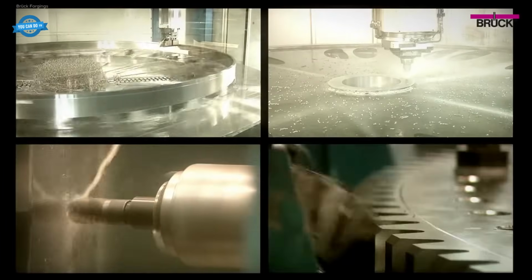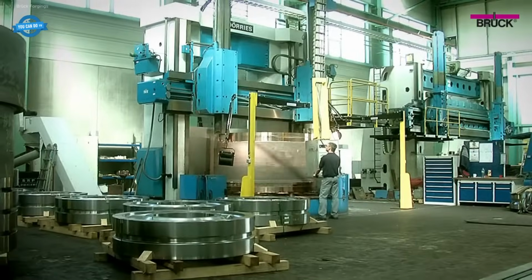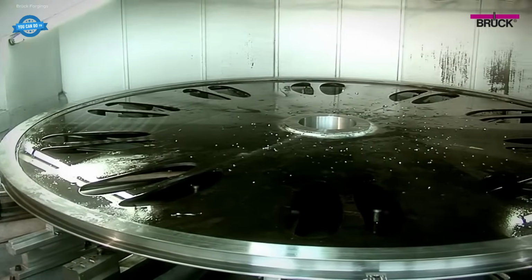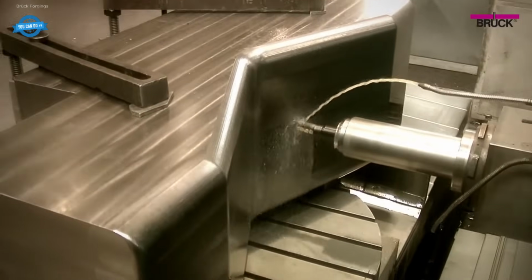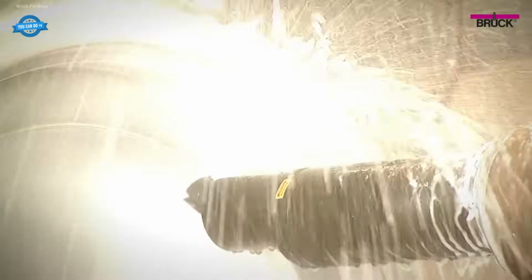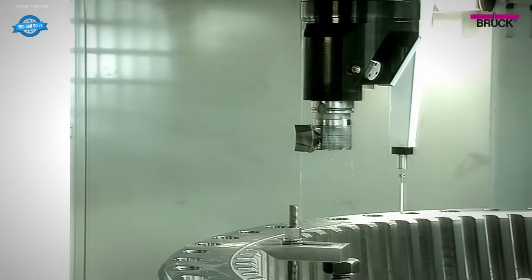At Brück GmbH, we offer complete in-house machining of large complex components, including turning, drilling, milling, and gear cutting. We handle diameters up to 6,500 millimeters and work with steel, copper, and aluminum. Our advanced machines perform high-precision operations, including 5-axis simultaneous machining and combined turning milling in one setup.